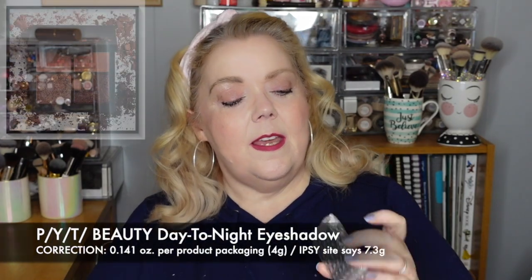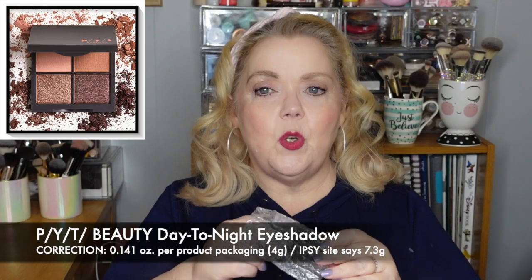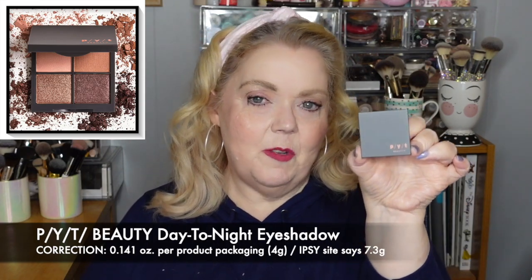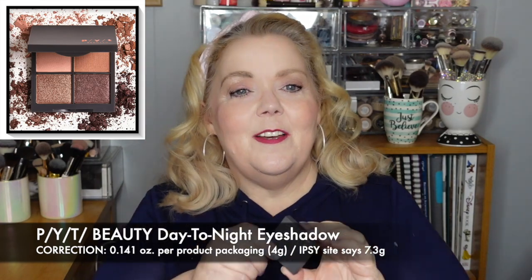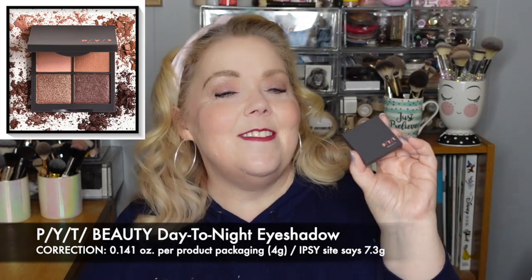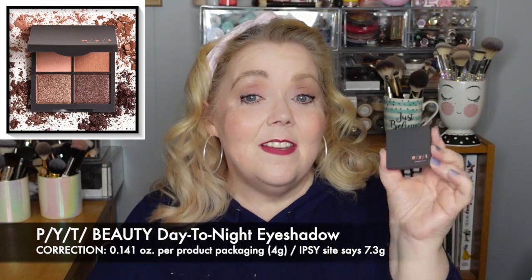Okay, our third product is from PYT Beauty, and it's this. It is the Day to Night eyeshadow, and they say we have the cool mini quad. I can't imagine that this little thing is going to be a quad. I would have thought this was a single shadow, but okay. I won't tell you the description before we open it up because I may laugh too hard. It is a set of 4 cool tone shadows that will take you from day to night with ease.